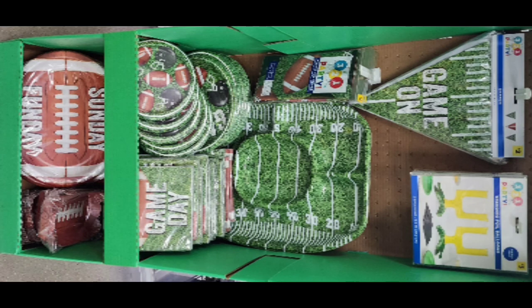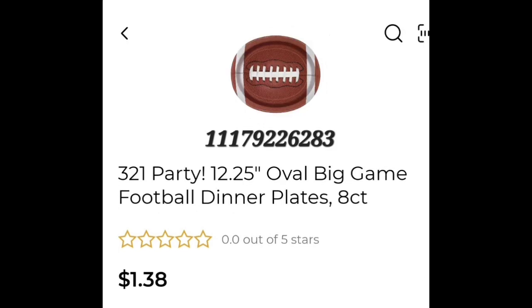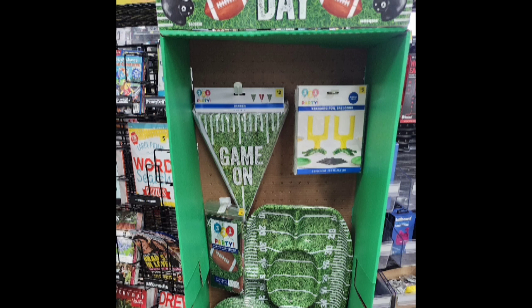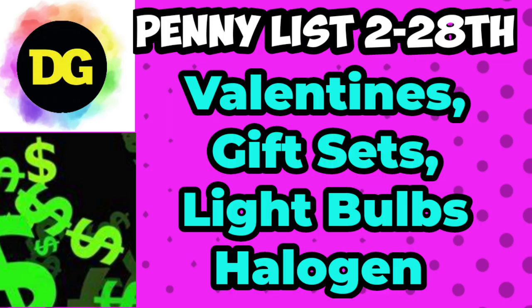Next up, we have the football Super Bowl plates and the party stuff, and that's going to be really cheap. It's going to be around 30 cents. If it's a dollar plate, it's going to be 10 cents, but on the clearance event, it will be only 5 cents. So clearance event is coming up soon. I will remind you at the end of this video, and I'm going to do a recap on another video coming up really soon.